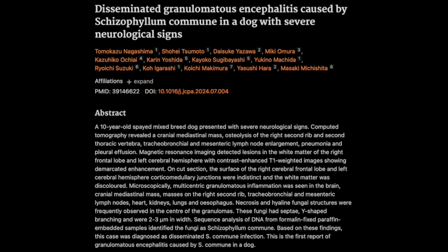Absolutely. And to answer it, they needed to figure out what happened next. Sadly, the dog's condition just kept getting worse. Oh, no. And unfortunately, he passed away. But even though it was a sad outcome, the vets were able to perform a necropsy. A necropsy? Basically an autopsy for animals. It's how we investigate the cause of death and really understand what was going on inside the body.